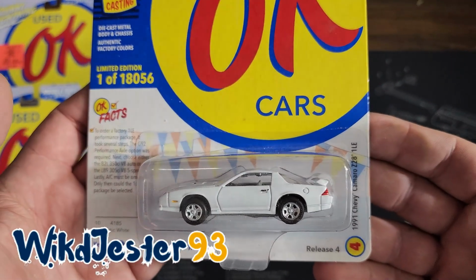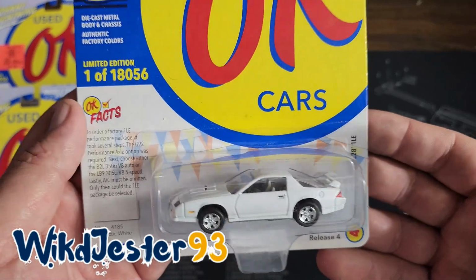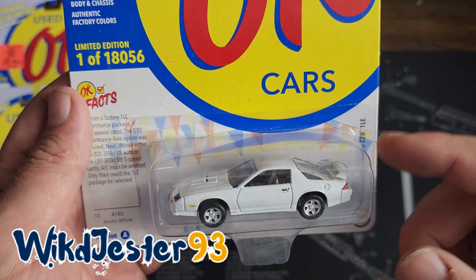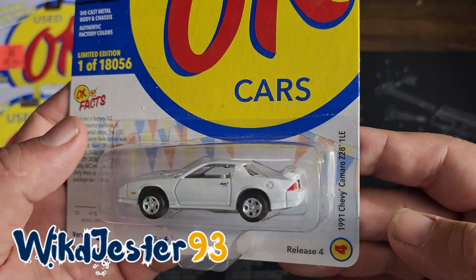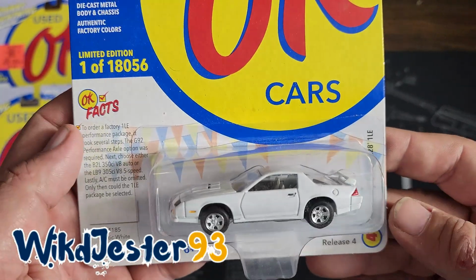So here's another. It's the exact same car, just a different color. Now, my 89 IROC was this color. It was white. It had the IROC wheels on it. This is obviously the Z28.